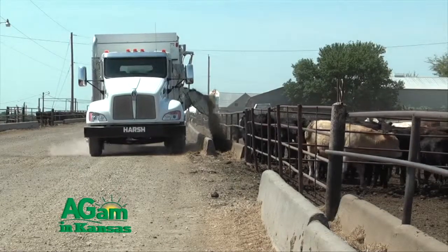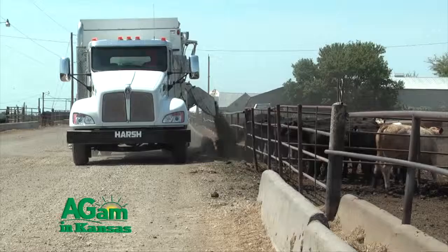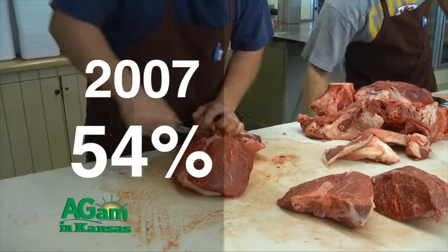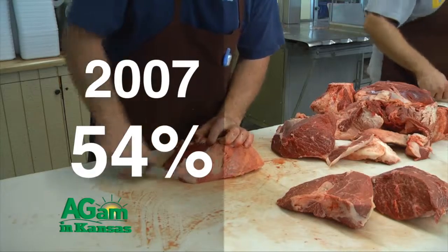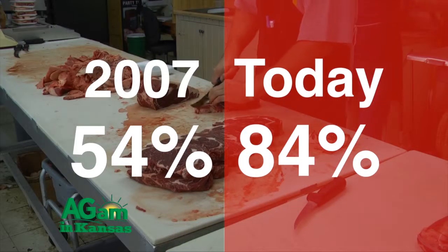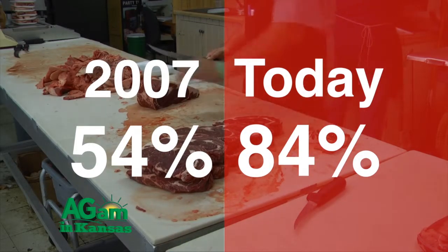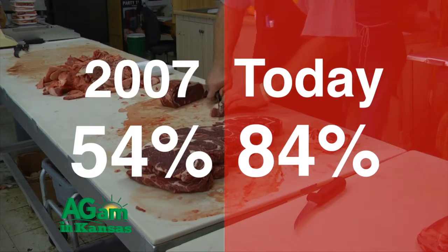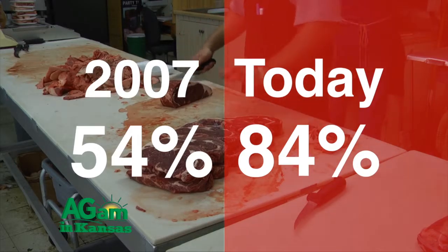The big reason why we want to take a look at this, and the reason why we brought this up today, is that in 2007, 54% of the cull cow meat that was marketed went to be cut into ribeyes, tenderloins, and steaks. Today, thanks to the beef quality audit, the National Beef Quality Audit from the National Cattlemen's Beef Association, nearly 84% of the cull cow cuts are now being marketed as steaks, whole muscles, ribeyes. So improving the quality, improving the cutability of these cull cows is just something that's not only good for you as a producer and your profitability, but could be really good for our industry.